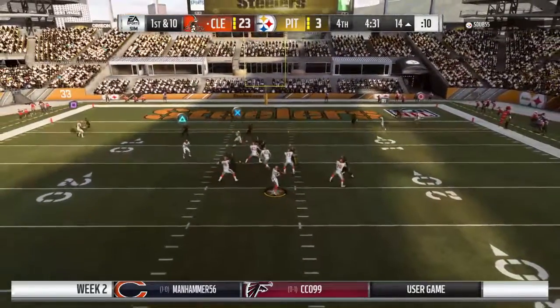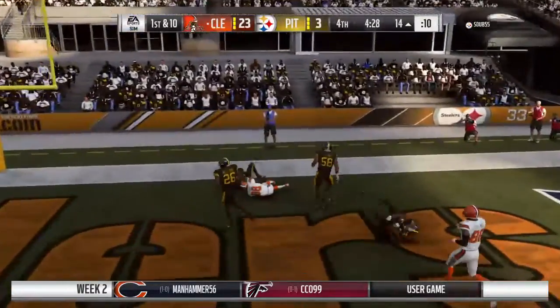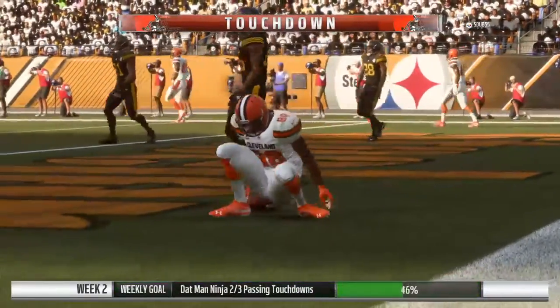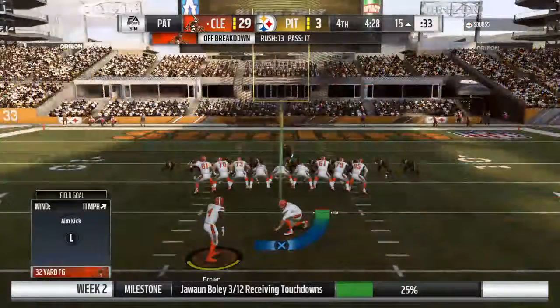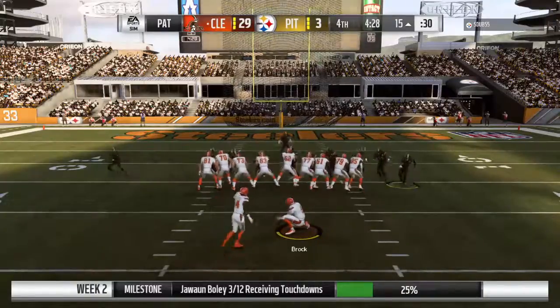From the red zone now, they'll look to throw. And this is caught. Touchdown, Cleveland. As his guys are in for 6. And the Browns add 6 to their lead. Heck of a start to his season. He had 2 touchdowns in the opener last week. Another one here in week 2.